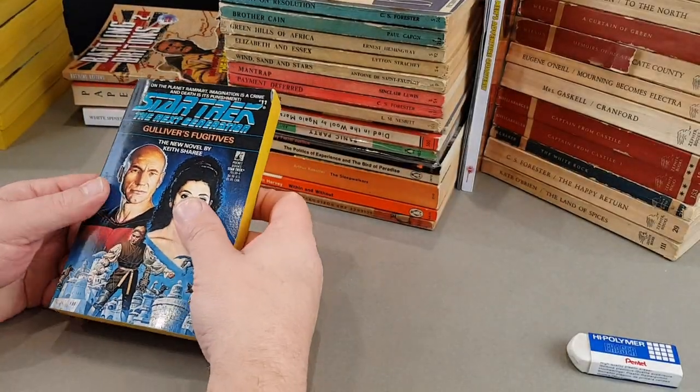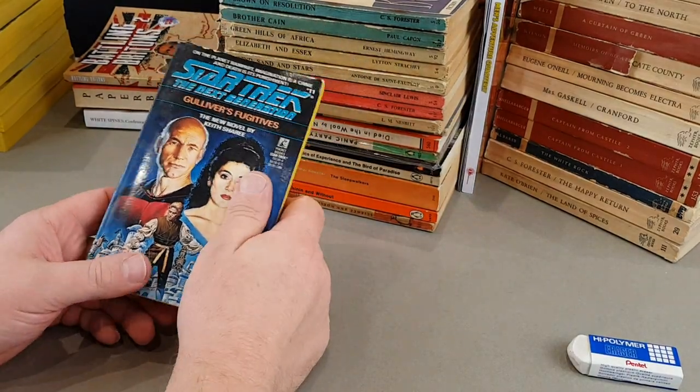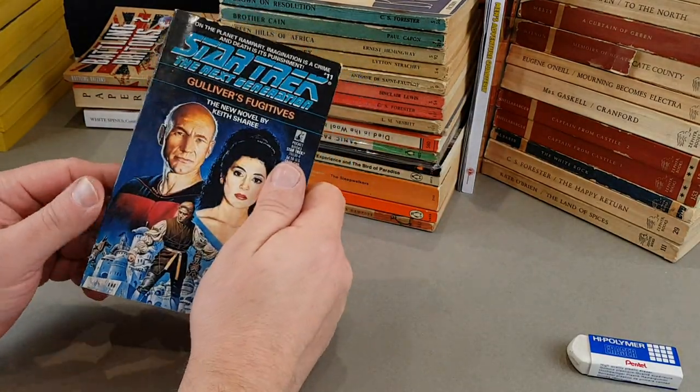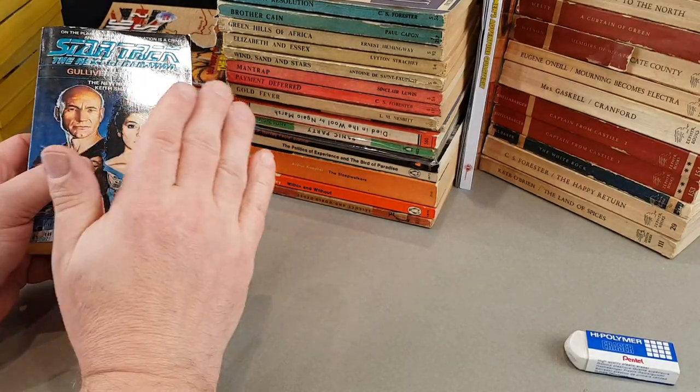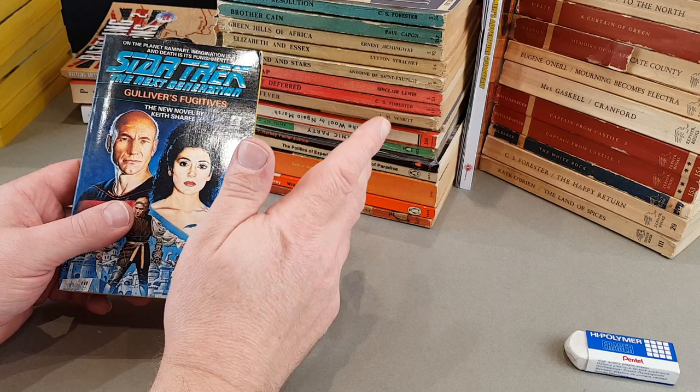Right, a complete change of pace now. So, one of the series that I've been absolutely loving to film is my classic Star Trek books. And I've been covering the books chronologically pretty much as they've been coming out.